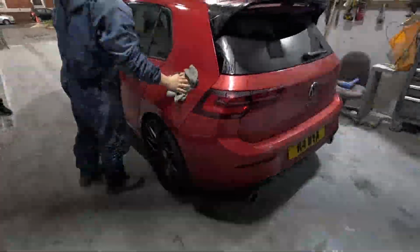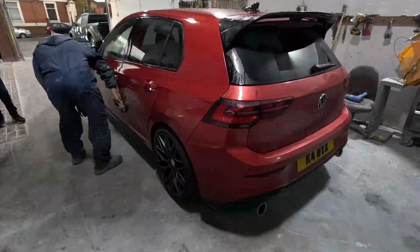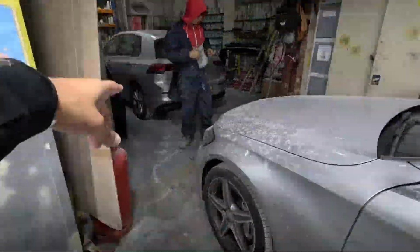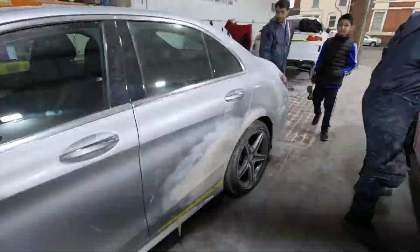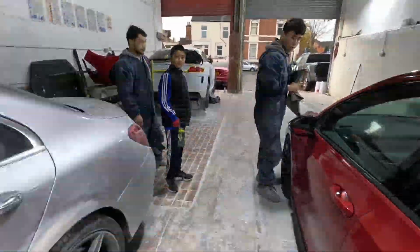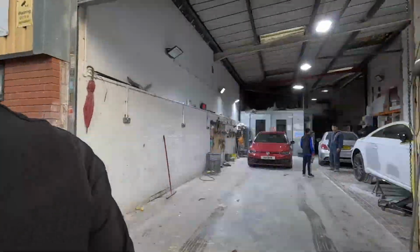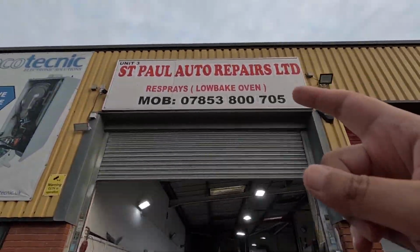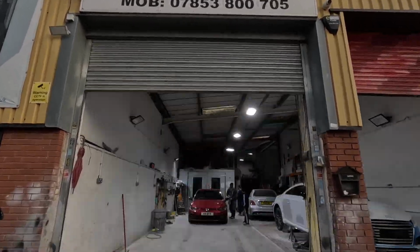So we'll try and capture as much of this as we can, just to see how they're going to get this done. They do have some decent cars. Look, there's another GTI over here, there's a C-Class Mercedes, there's an Audi TT over there. I've been using these guys for quite a long time. The Porsche Macan that I had a little bit of work done to, these guys helped me out at that point as well. So it's quite interesting to see how the GTI is going to be done. Obviously there it is, and this is my go-to place for any car repairs.